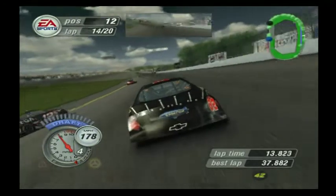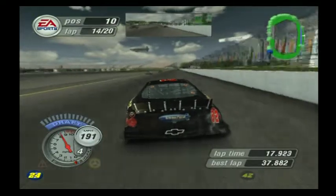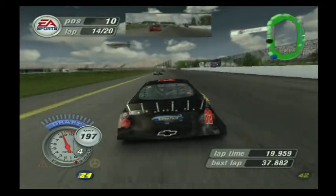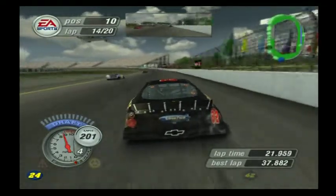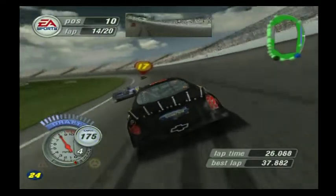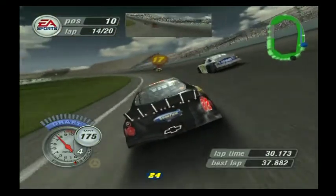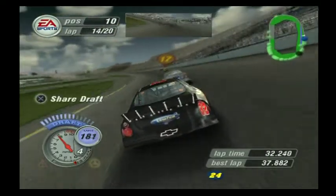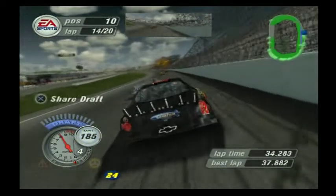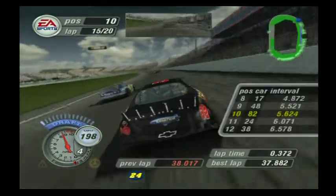Up here, but I know I'd be selling myself a bunch of magic beans, because I know that's Kurt Busch. That's not a Budweiser Monte Carlo. It's more like a Sharpie Ford Taurus. Granted, a Sharpie and a Budweiser, you have to be the same age almost to buy one. Anyways, we're in 10th place here. We didn't lead a lap, so that's 5 more bonus points we didn't get.